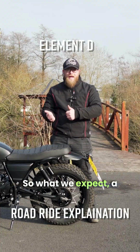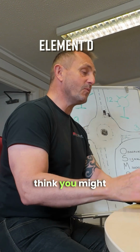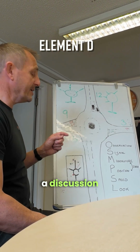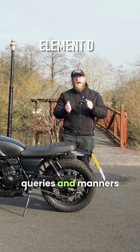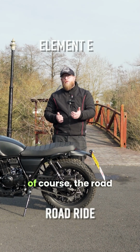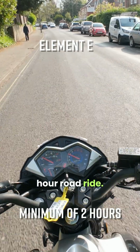So we cover what we expect, a little bit about the Highway Code, and what you can encounter. What do you think you might experience out on the road, or what are you expecting? We can have a discussion about it, so all sorts of queries and questions are answered before we head out. Element E is then, of course, the road ride itself, a minimum of a 2-hour road ride.